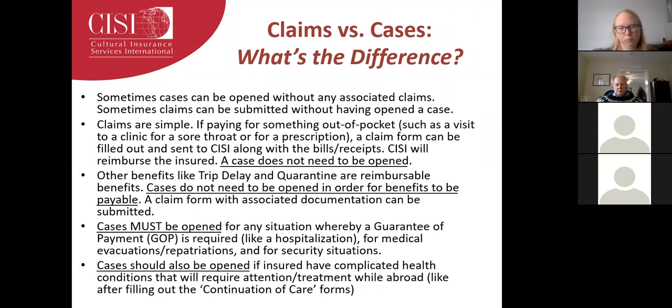Other benefits like trip delay and quarantine are reimbursable benefits. So you just save your receipts and then you submit them once you get back, and then we review upon receipt. You do not need to open up a case ahead of time in order for those benefits to be payable. So you do not have to call AXA and open up a case or email AXA and open up a case. You just simply save your receipts for those types of things.